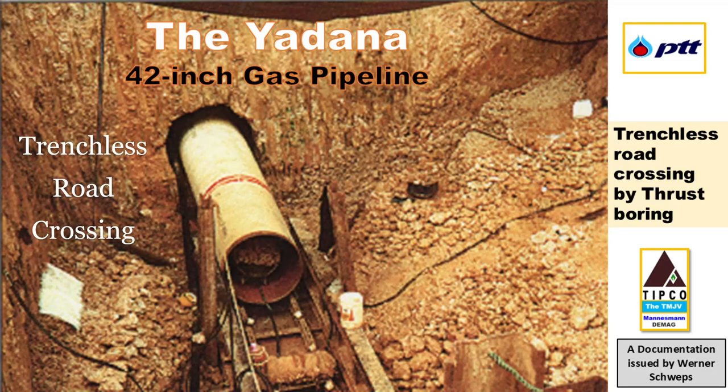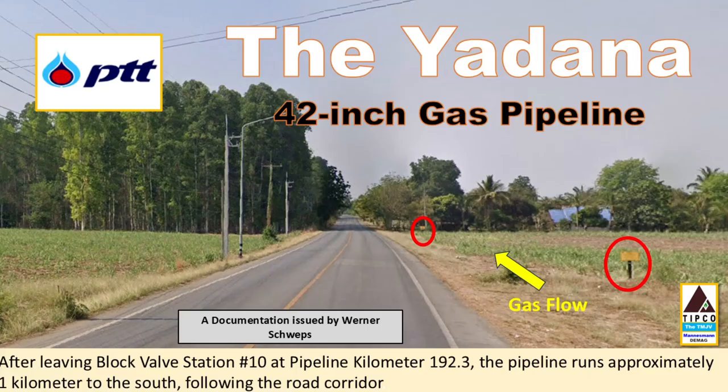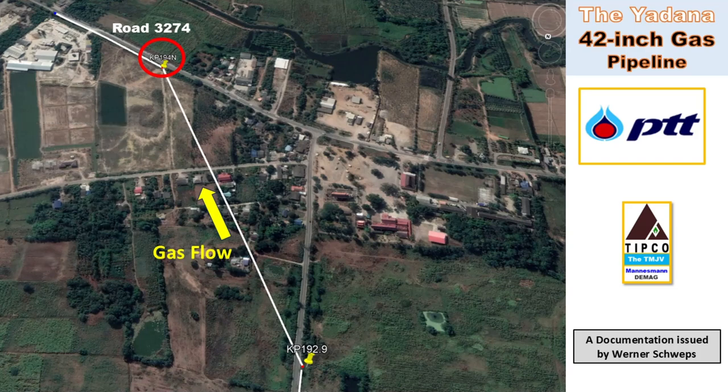During this 13.5 kilometer stretch, the 42-inch pipeline crosses seven roads and several water obstacles in the fields and adjacent road areas, as illustrated in the accompanying picture. After leaving block valve station number 10 at pipeline kilometer 192.3, the pipeline runs approximately 1 kilometer to the south, following the road corridor. After this distance, it changes direction slightly to the southeast, crossing the road, and runs for 200 meters through agricultural fields until it connects to road number 3274 at kilometer 193.4.